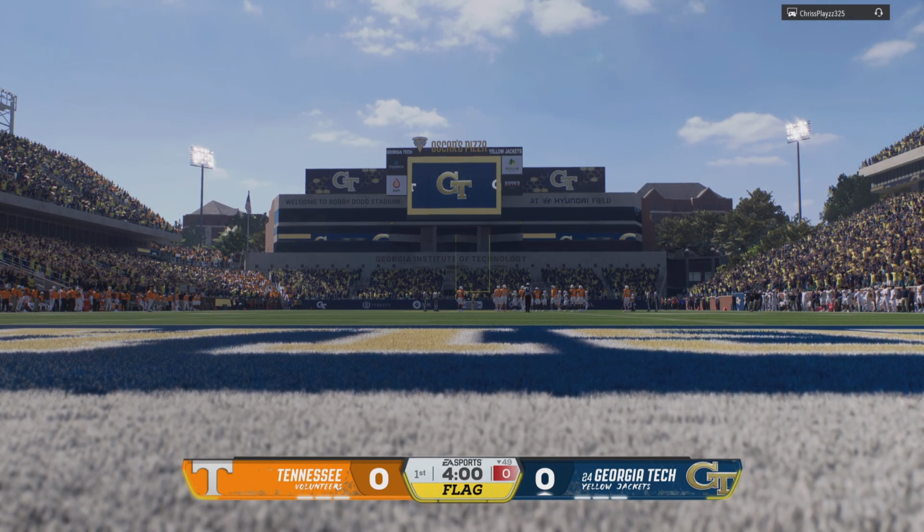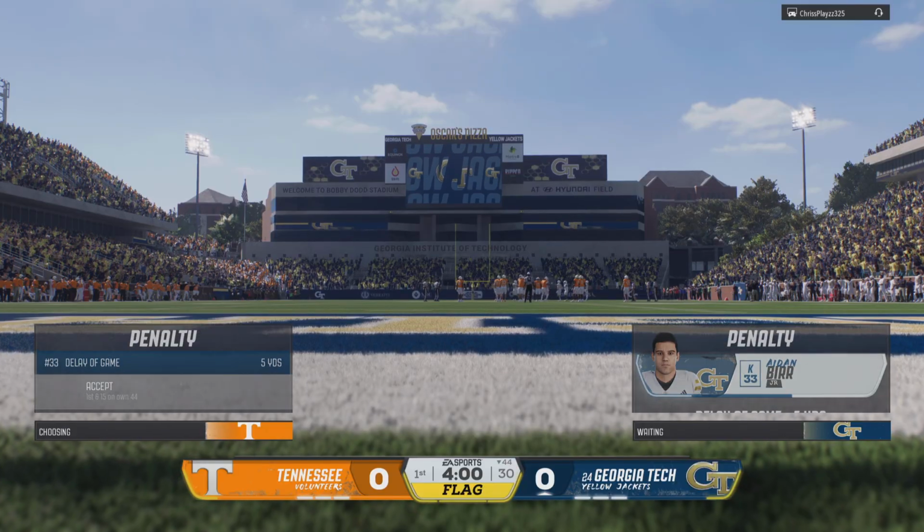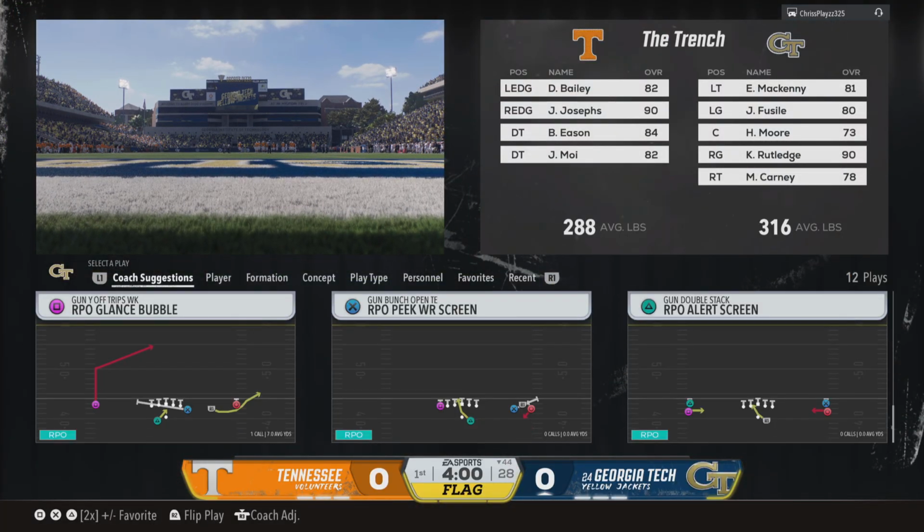An unforced error there. They don't get the snap off in time. The delay of game pushes the offense back.